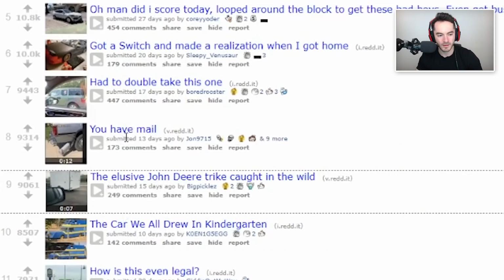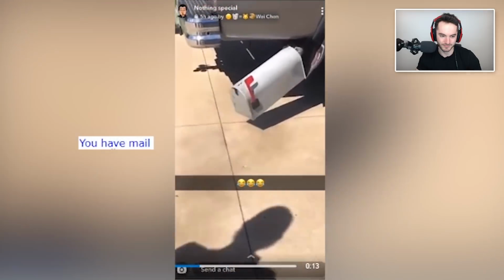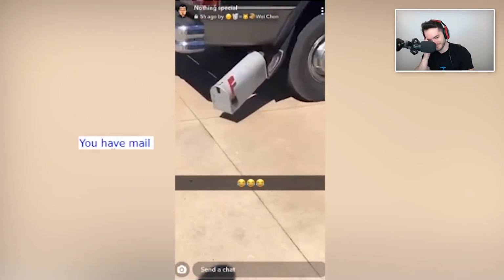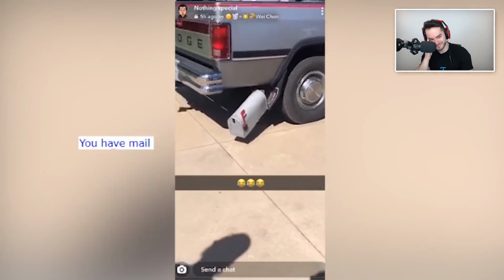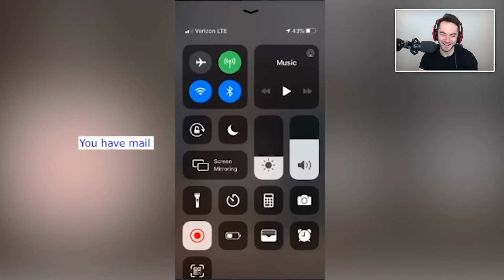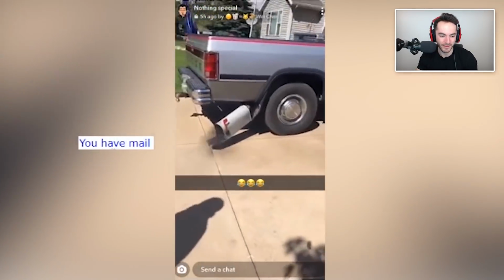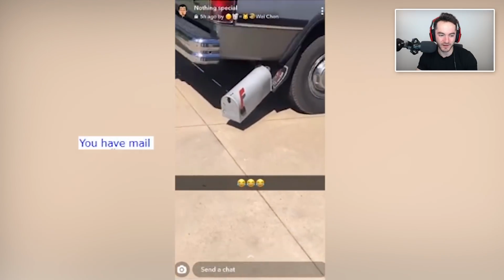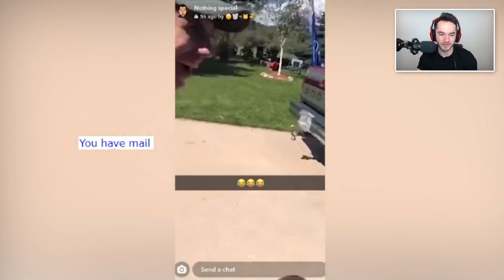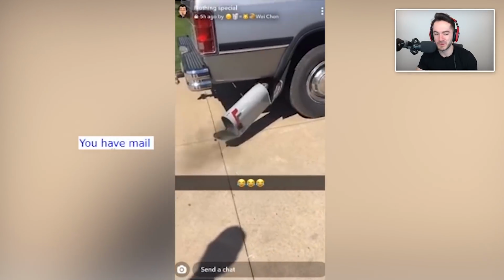Don't do that. You've got mail. Oh my God. It's so dumb. And then ice cream. Hey, I want some ice cream, dude. I'll take some ice cream over a mailbox on my car exhaust. Also, it's got so much smoke coming out of the back. You could be running much more efficiently without that happening there, by the way.